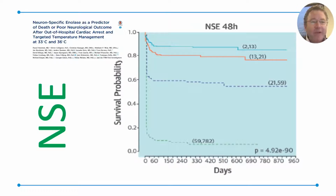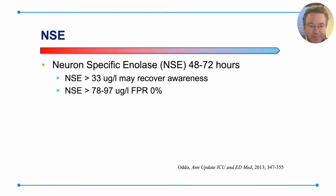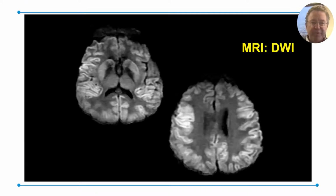This is just one study, again, showing survival curves among patients with the very highest quartile of measured neuron-specific enolase at 48 hours. They do really badly. And you see here with the lowest levels, quite a few of these patients, at least in this one study, had very nice survival. So the cut point these days in patients that get TTM for reasonably good identification of people with unrecoverable injuries is up closer now to about 80 micrograms per liter.